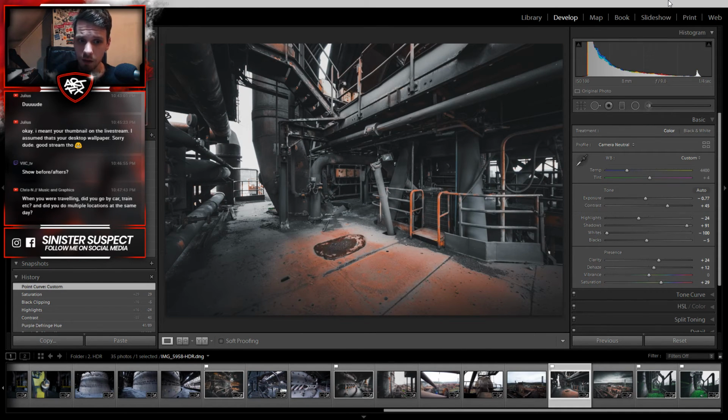And a lot of my edit style is actually darkening certain areas of the photo. I usually try and darken as much of the photo as I can. I like a really dark look on my photos. I think it really suits the locations, especially these abandoned places, so I really want to get a dark look out of it. But you don't want to get an underexposed look. That's the point. You can darken an image very easily. Just take the exposure slider down.